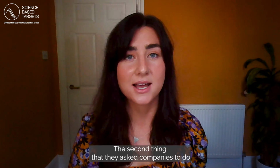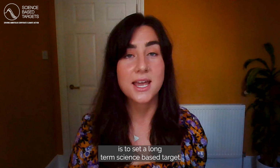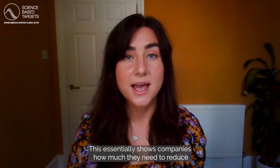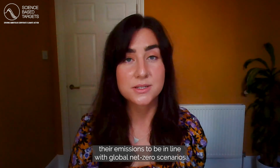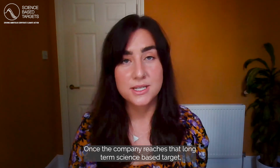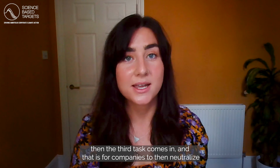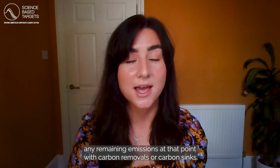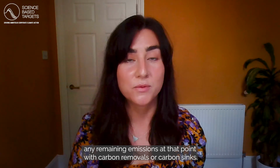The second thing that it asks companies to do is to set a long-term science-based target. This essentially shows companies how much they need to reduce their emissions to be in line with global net zero scenarios. Once the company reaches that long-term science-based target, then the third ask comes in, and that is for companies to then neutralize any remaining emissions at that point with carbon removals or carbon sinks.